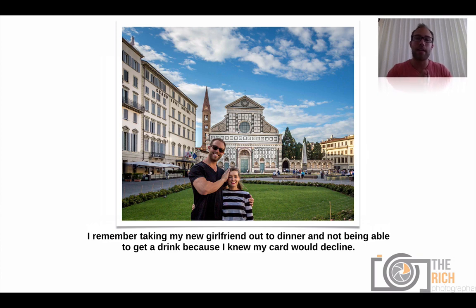She ordered a meal and a drink, and I knew if I ordered something like that, the card was just going to get declined. So I had to order the cheapest thing on the menu. I can't remember what it was, and I couldn't get a drink. When I went to pay, my heart was racing because I thought, the card's going to decline.